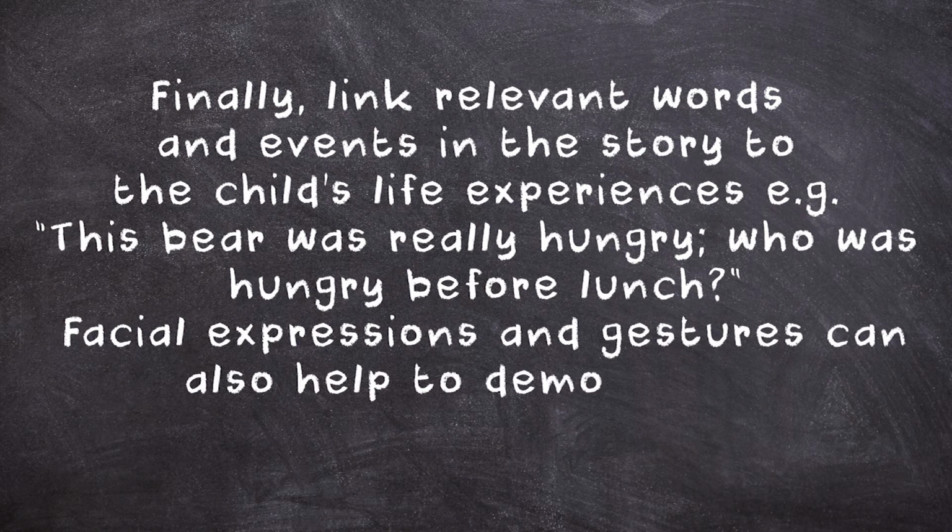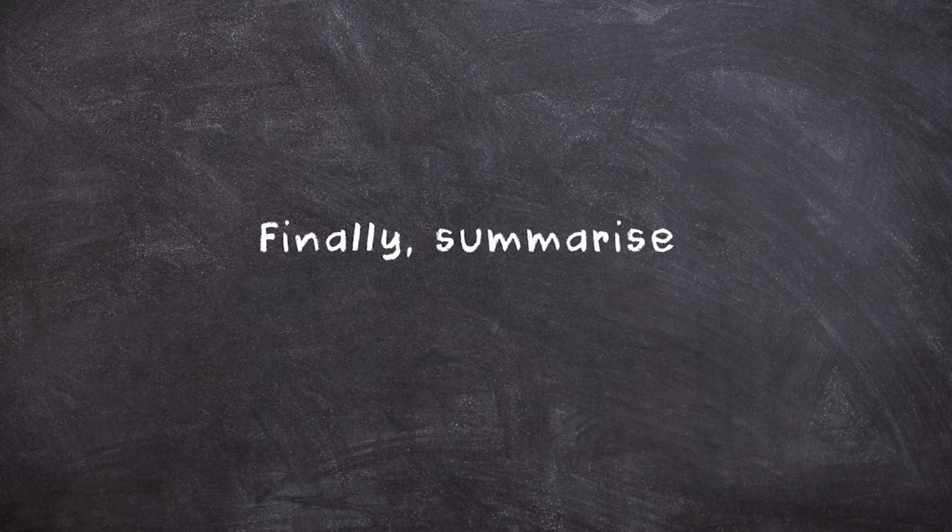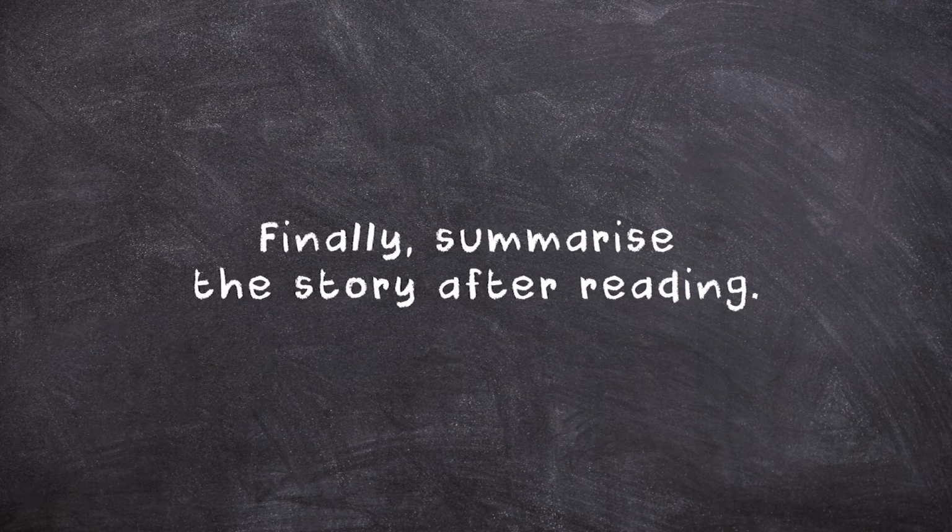For example, the bear was really hungry. Who was hungry before lunch? Facial expressions and gestures can also help to demonstrate word meanings. Finally, summarize the story after reading.